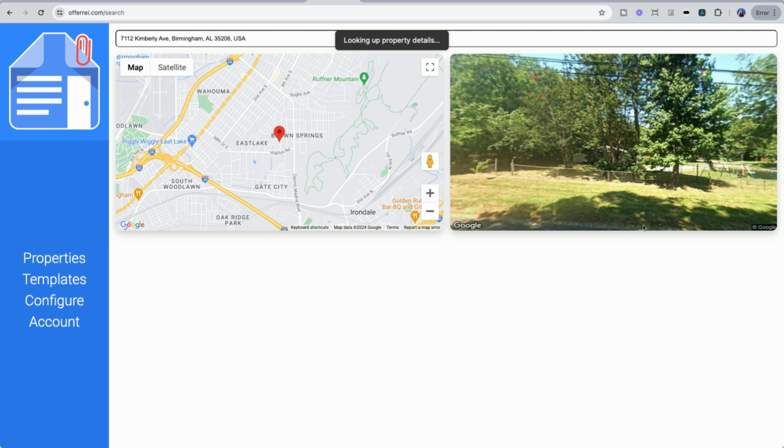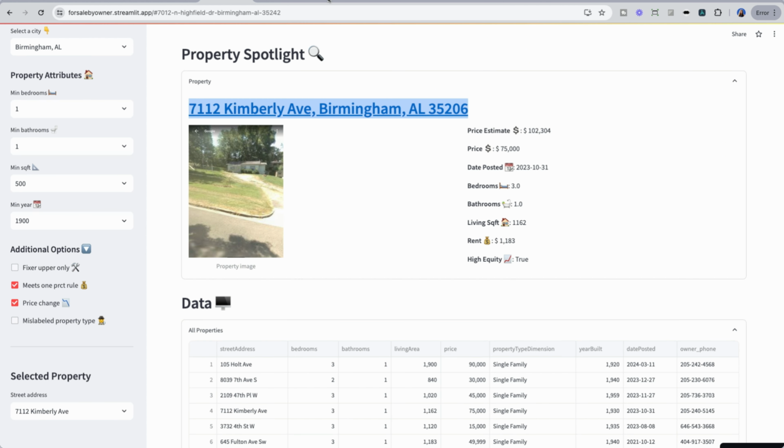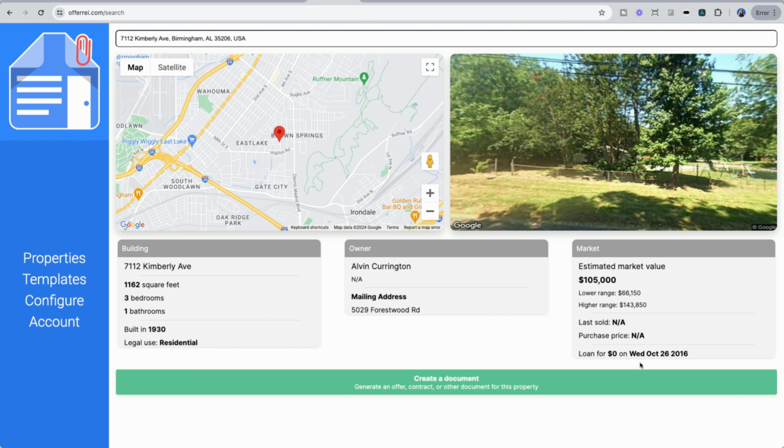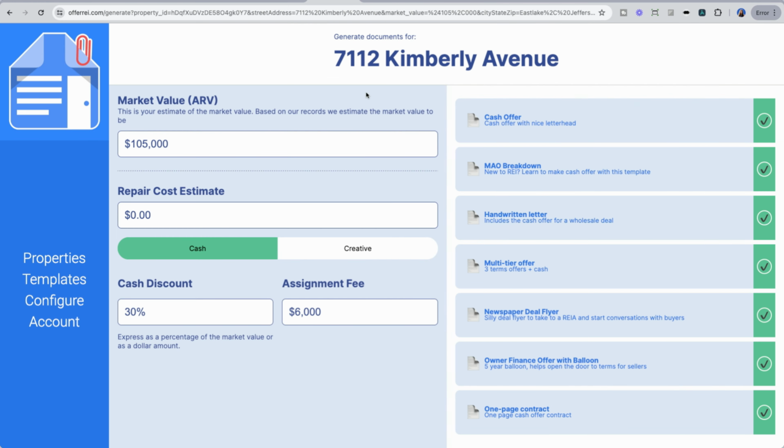So in this case, let's just confirm that this is correct. It's going to look up property details and provide more information on the property. We could see who the owner is, their mailing address, the estimated market value, as well as what the latest loan was. Just like what we saw in the Streamlit app of having high equity, this seems to be true from this other data source, as there may not be a loan on the property. So if we go to create a document, we could then see information auto-populated.